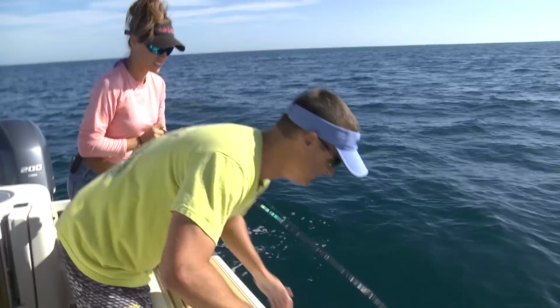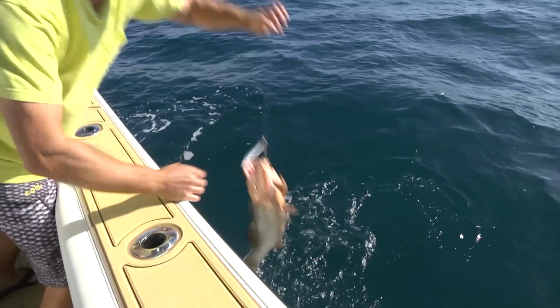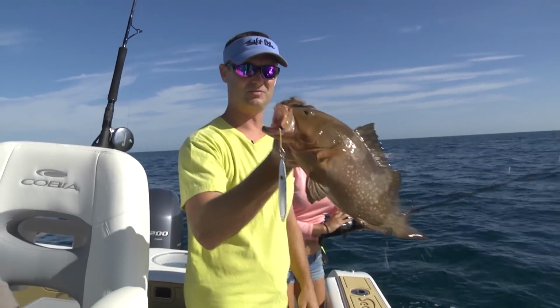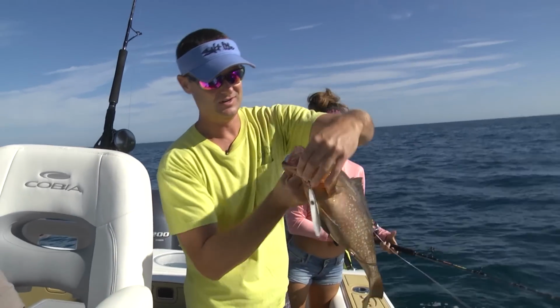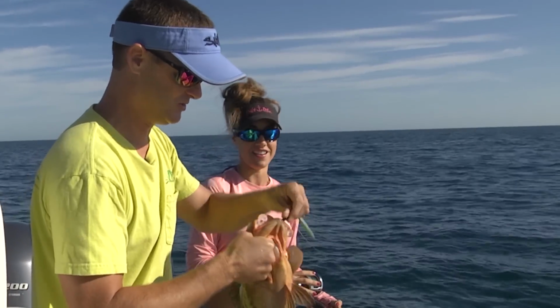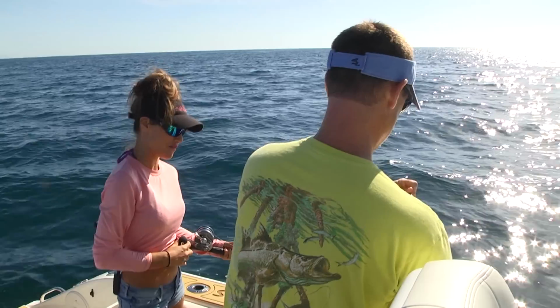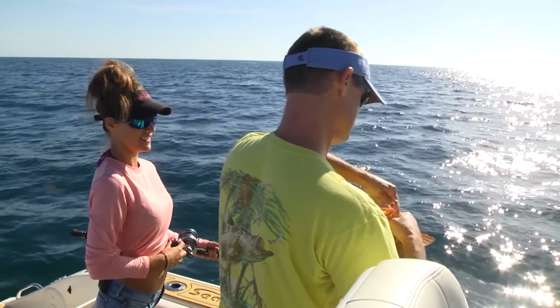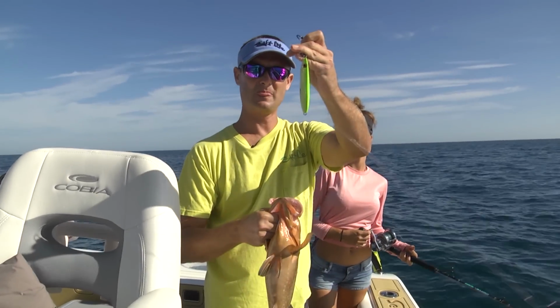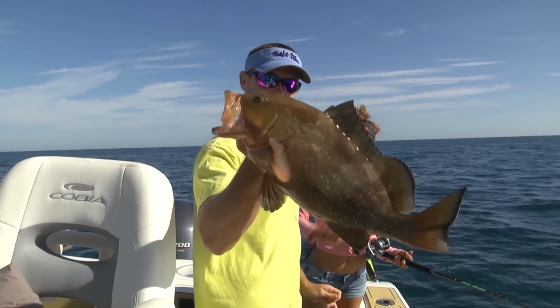All right. Don't know if he's gonna make it. It's a good start though. Just got cut off by a king, and she got a little red grouper. That's a good way to start. It's on the Palomar 3.5-ounce jig too. Is that what you were saying? That's what size you're using? Yeah, 3.5 ounces. Perfect. They seem to like it. Man, you got it hooked in there good. And there it is. Little guy.